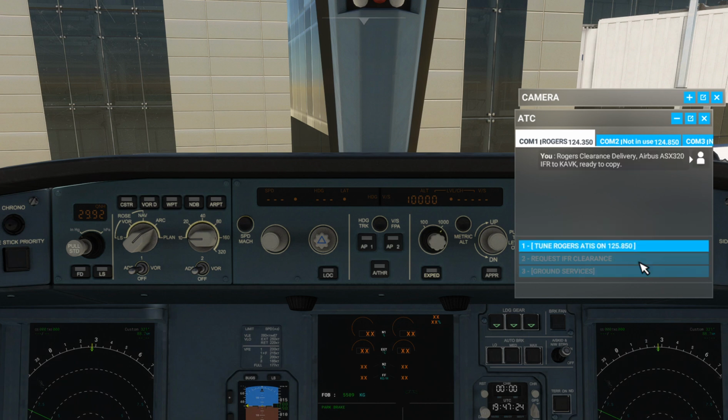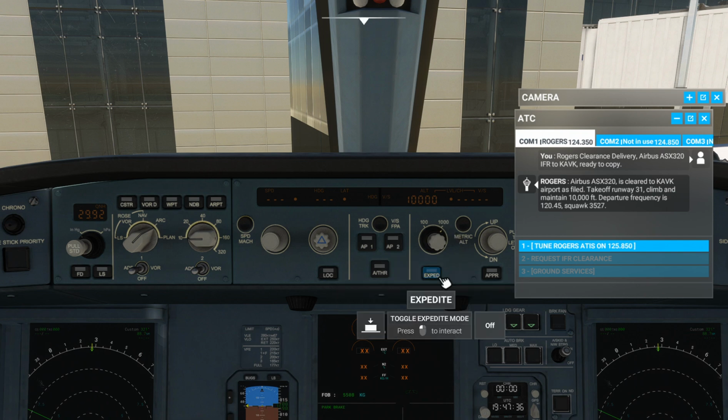Roger's clearance delivery Airbus Alpha Sierra X-Ray 320 IFR to Kilo Alpha Victor Kilo ready to copy. Airbus Alpha Sierra X-Ray 320 is cleared to Kilo Alpha Victor Kilo Airport as filed. Told you. Off runway tree 1 climb and maintain 10,000 feet. Departure frequency is 120.45 squawk tree 527.